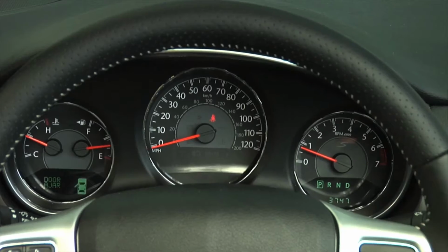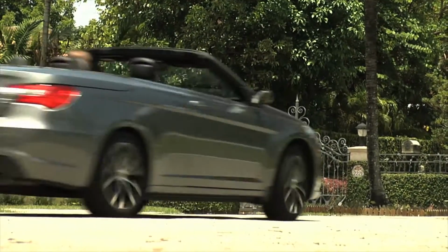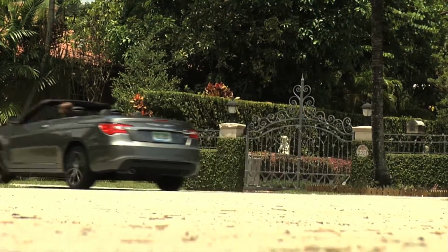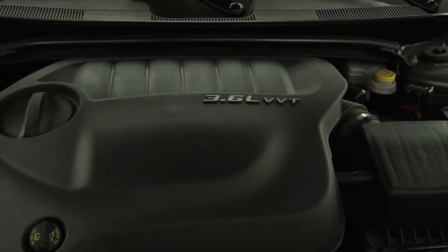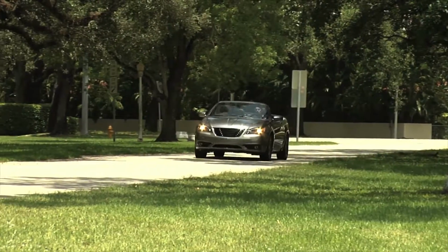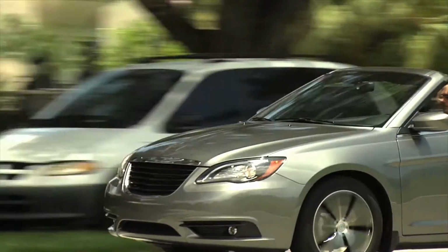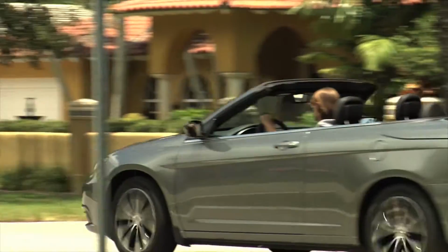Now, the speedo. I'm currently doing 30 miles an hour, and I'm doing just about 22 miles per gallon. That's not bad, thinking about the fact that this is a 3.6 liter V6. And here's the thing about that: this offers you 283 horsepower. It's a hardtop convertible, the top's down right now, and just horsepower-wise, it feels good.